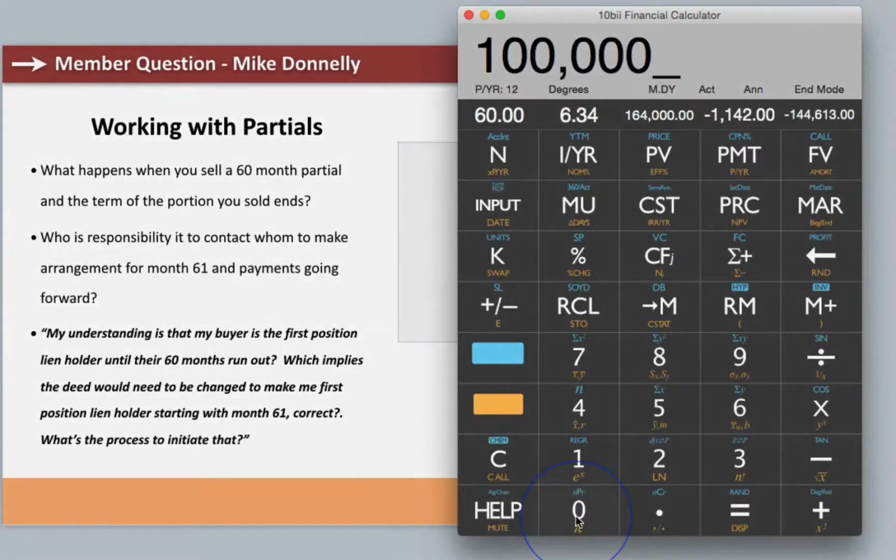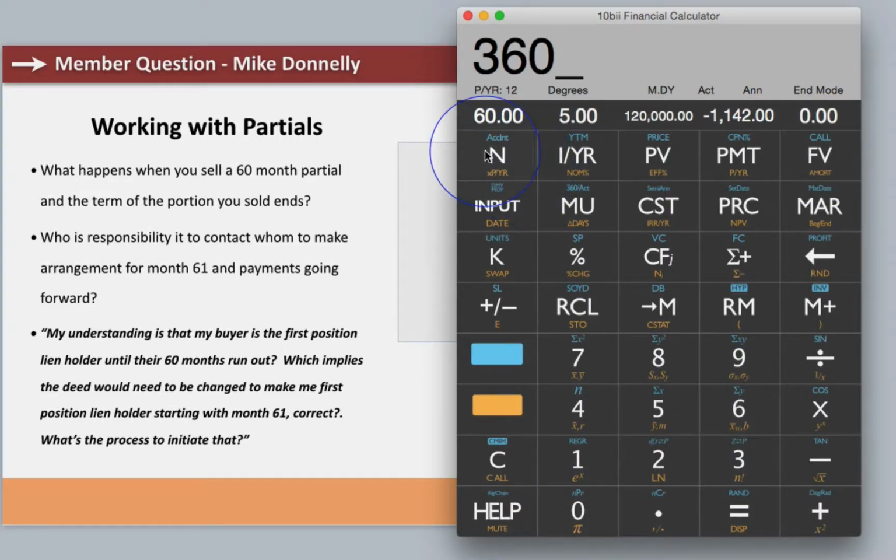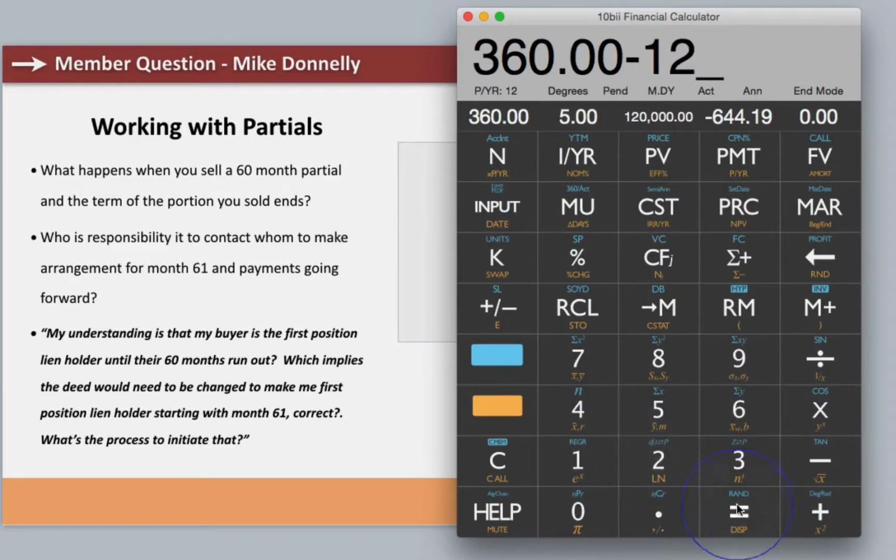So basically he's saying if I buy a note, let's just do an example here. And I wish I didn't lose Mike, but we did. So let's just say he has a $100,000 note that he bought. Let's make up a note. It's a $120,000 note at 5%, amortized over 360. And there's the payment, $644.19.